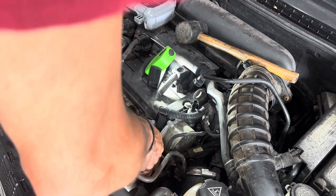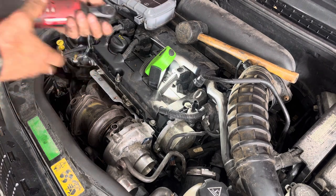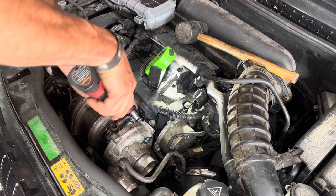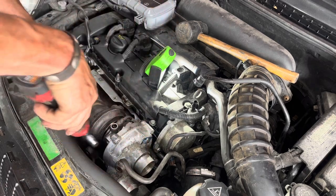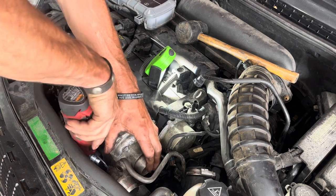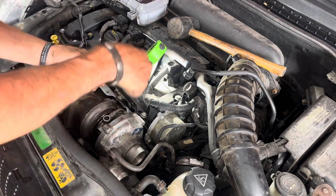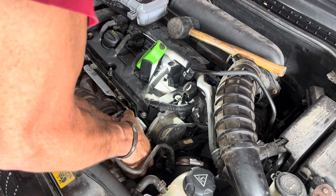Okay, what I'm going to do now is tighten those up with my Milwaukee. Yep. Okay. And I'll snug those. That last one, way down below, is a tough one. That last one is the one where people aren't able to access. Kind of figured this out.